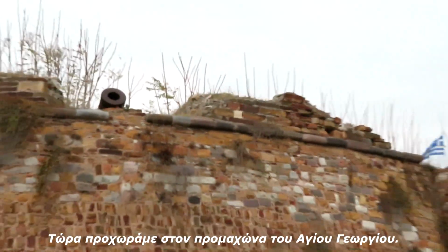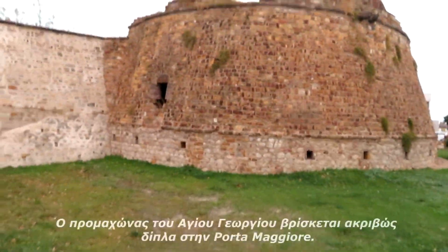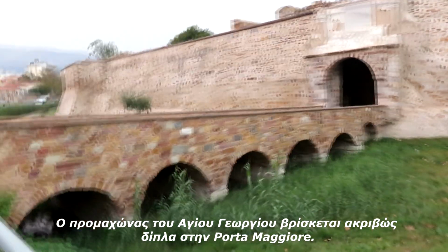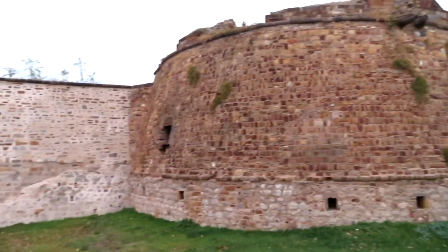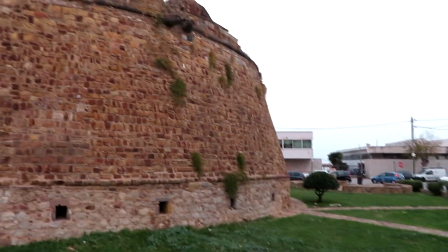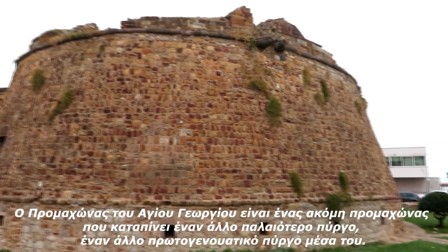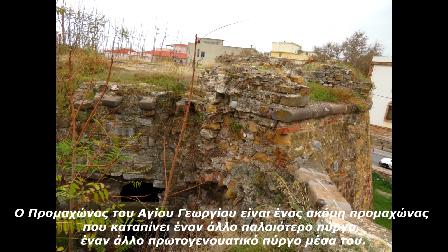Now we move on to the bastion of St. George. The bastion of St. George is right next to the Porta Maggiore. St. George is another tower that engulfs an older tower, another proto-Genoese tower within it.